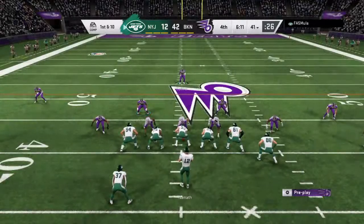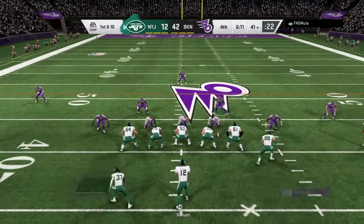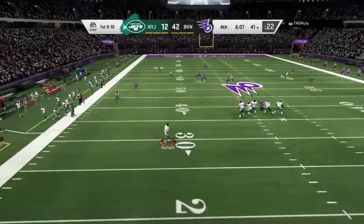Ready. Jets offense coming up now to start their next drive. It's just me and you. Let's go. They go back to the air here after the INT on the last drive.